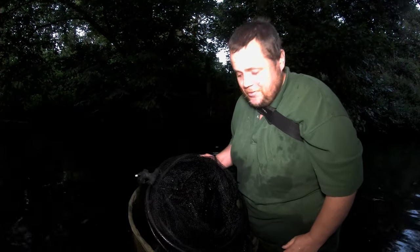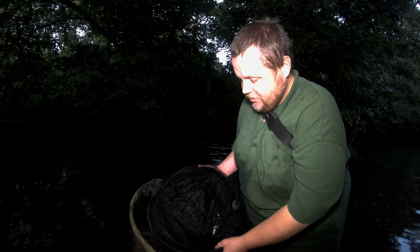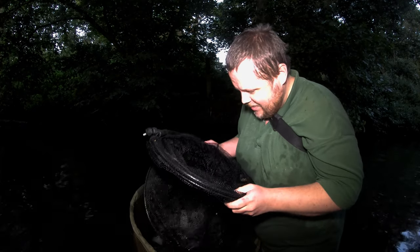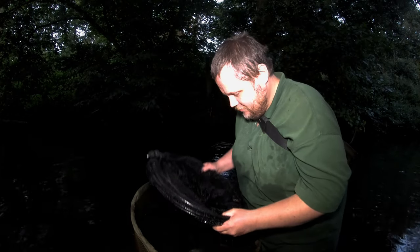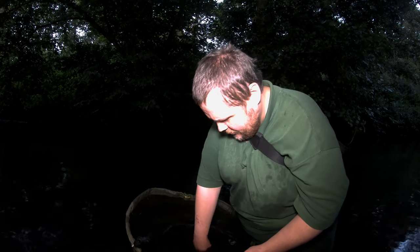Oh, the light's fading a bit too much. I do need to get out of the river. I'll tell you what, I've not caught so many gudgeon in ages. Take a look at a few of the fish. Did lose a couple of better fish earlier, which I did think were better chub.